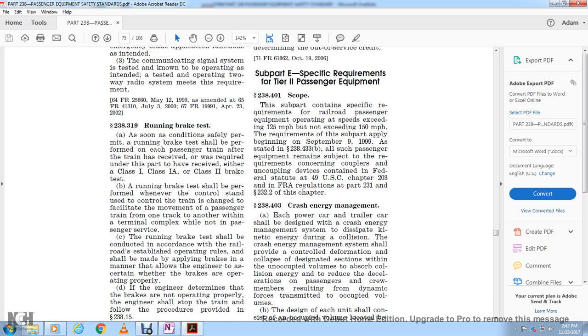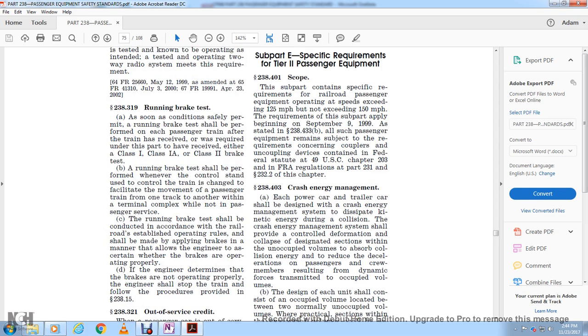238.403, Crash energy management. Each power car and trailer car shall have a crash energy management system designed to dissipate kinetic energy during a collision. The system should provide a controlled deformation for the collapse of the unoccupied sections, with the volume to absorb the collision energy and reduce the deceleration of the passengers and crew members resulting from the dynamic forces transmitted to the occupied volumes.